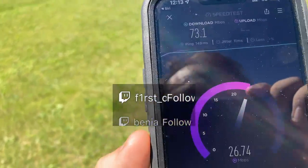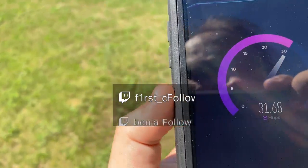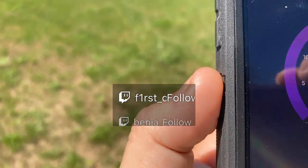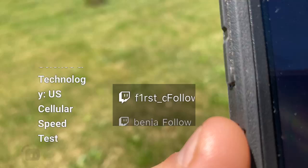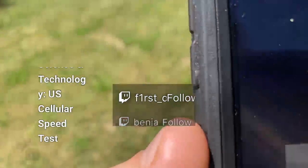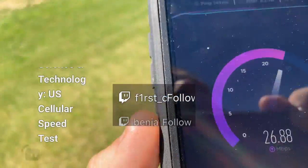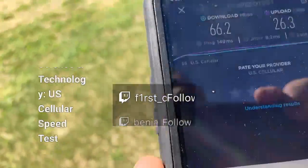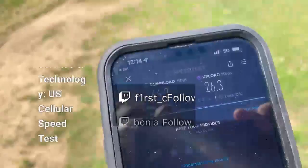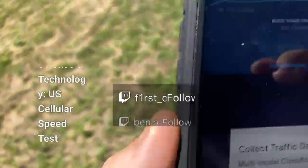I think I might as well move and see if it derails the connection too badly as I move in various directions. Not too bad. This time it looks like it was 31.5 after I started moving. Let's see, for the upload. The ping is kind of insane, though: 149 milliseconds. The jitter's 8.2 milliseconds. And this is on 5G. I believe that it's low band given the speeds.